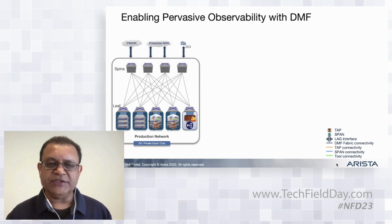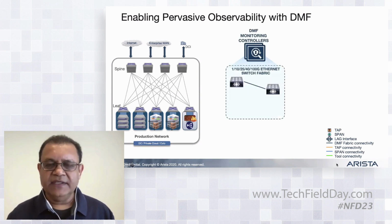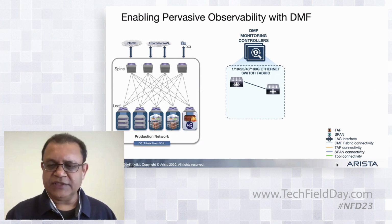How do we deploy such a system? All right, I'll focus the attention on the data center. We have north-south traffic. We have east-west traffic. Start with a couple of devices, a couple of Ethernet switches, and connect them.